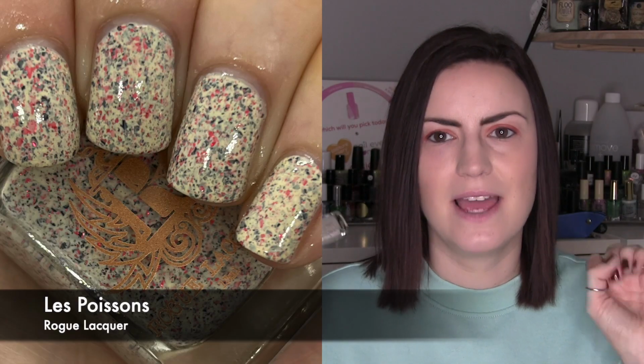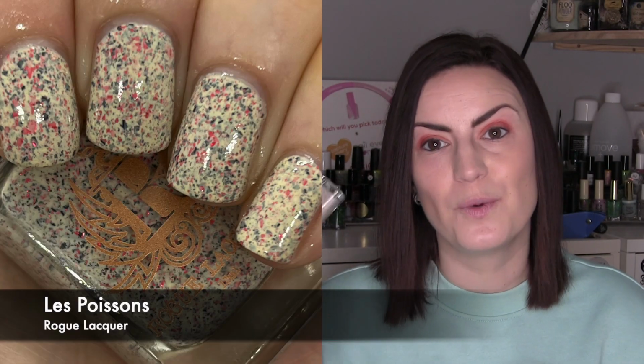Unusual, weird. I love that it's not a white base. I love that it's a cream base. I love the white, black and red together. It's a very classic combination. Rogue Lacquer till the end, amazing. 3 coats of Le Poisson, which is our last Rogue Lacquer.